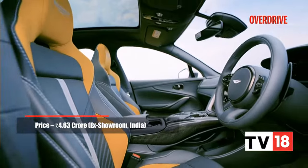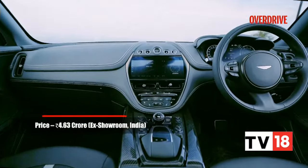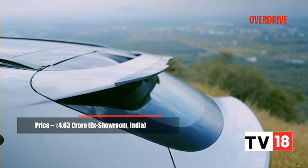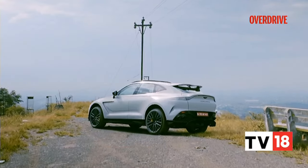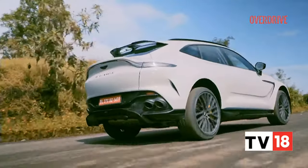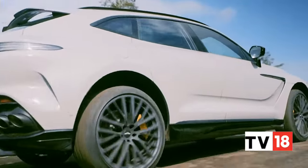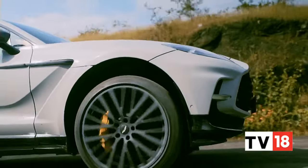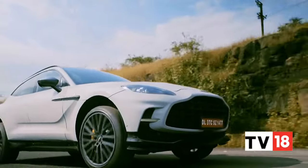But these are times when what one shows to the world is more important than what it makes you feel. Does the DBX's understated elegance work in such times? Well, I'm sure it does. Elegance is timeless. There are still many out there who appreciate feel over specs, and the DBX 707 has both.